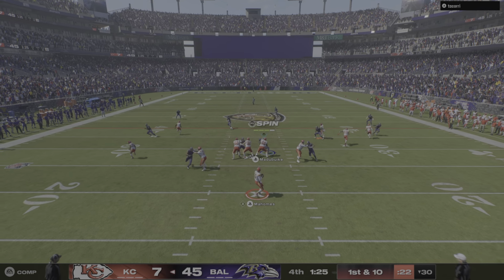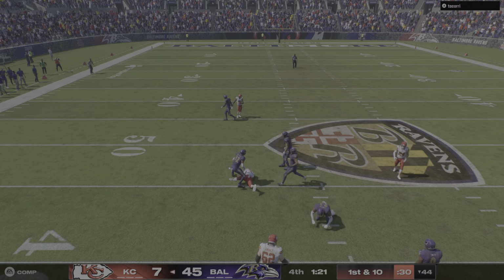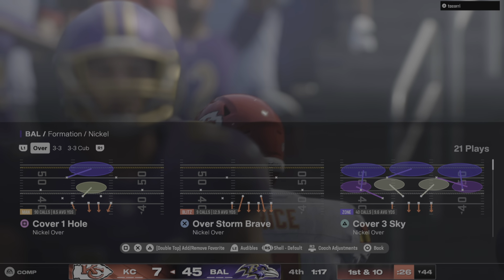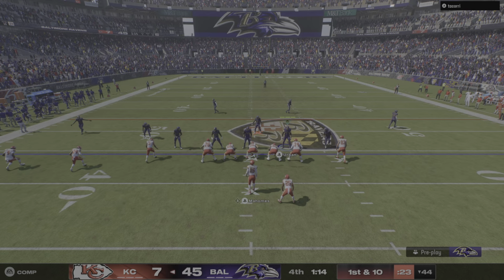They go back to the air here after the INT on the last drive. Over the middle, that's caught by Rice. And they'll get it up just short of the 45 at the 44. First play of the drive going for 14 and also going for a 1st down.